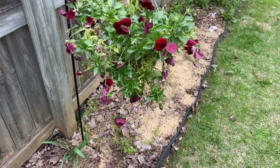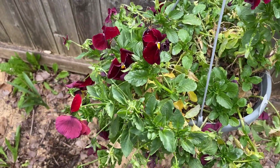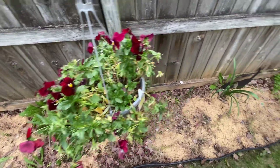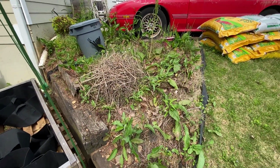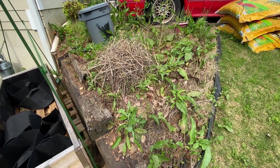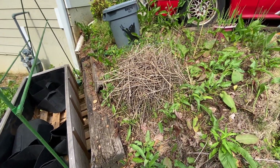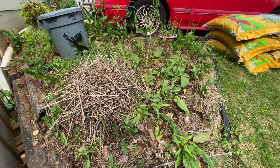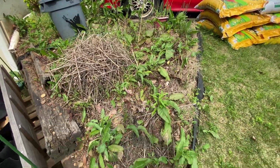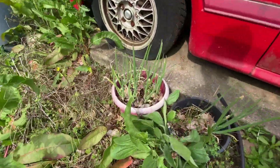these are my pansies, which are in serious need of water, poor things. And I have some wildflowers over here that come back. Sorry for the background noise. But anyway, yeah, I have to weed that. I have walking onions over here.